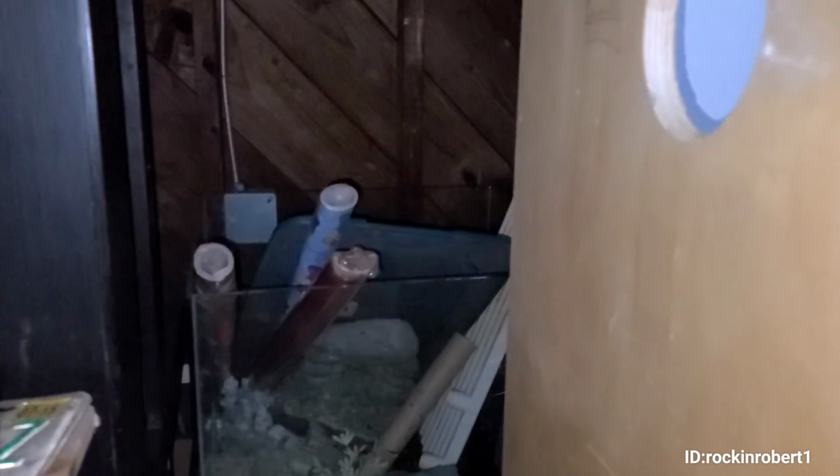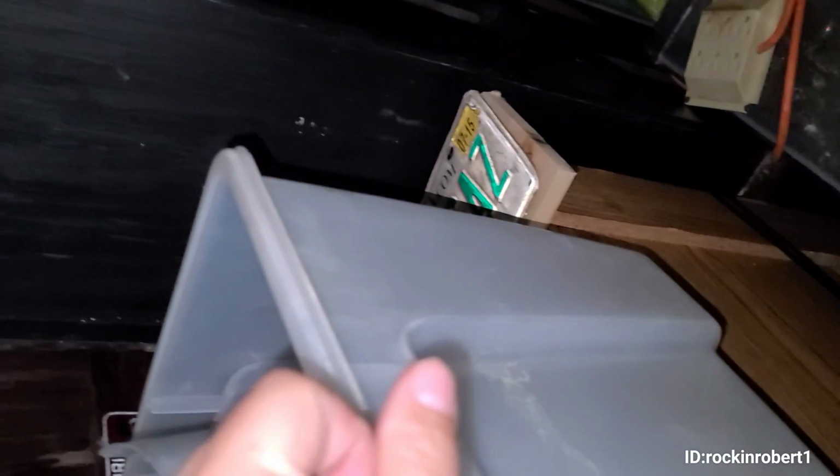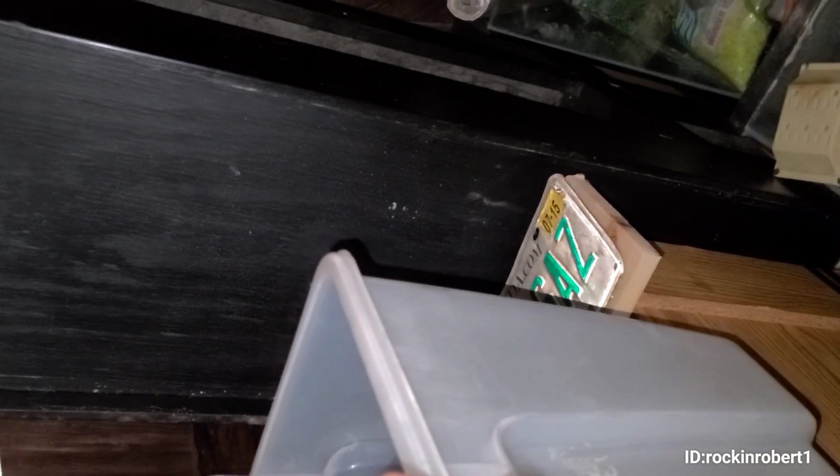What a steal. And then I got a, kind of hard to see, hold on. Let's see if I can turn the light on in here. Yep, there it is. This is a 60 gallon cube tank. That's a 30 gallon tank that belongs to the 110 for filtration system. This stand right here holds a 55 and a 30 gallon tank. I've got another 30 gallon tank down here.